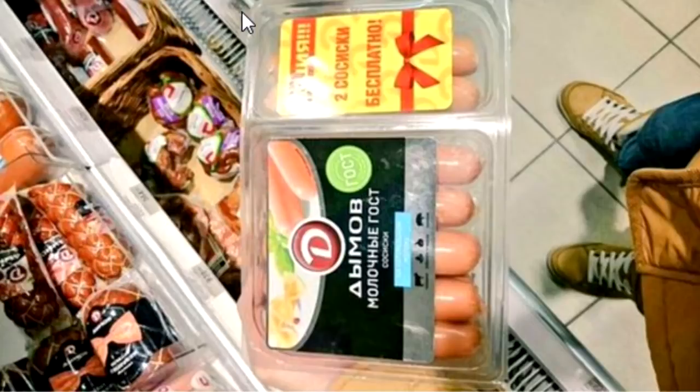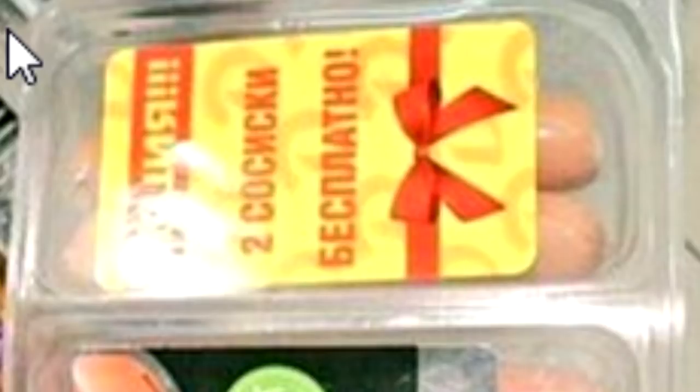This one enraged me. This was the first one that I found, and this one made me feel very, very angry, okay? So this one, they're selling hot dogs, and it comes off like, hey, we're selling you 10 hot dogs, and we're including 2 more as this little gift, right?